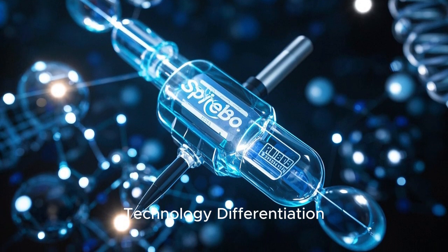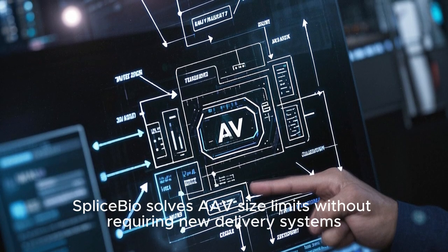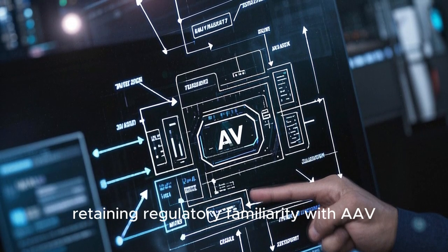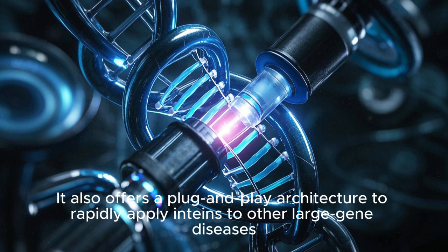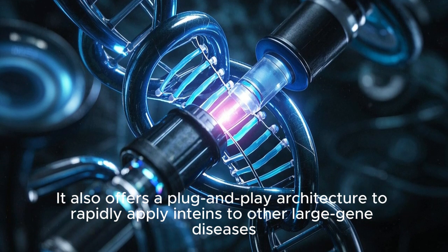Technology differentiation: SpliceBio solves AAV size limits without requiring new delivery systems, retaining regulatory familiarity with AAV, which should improve FDA engagement prospects. It also offers a plug-and-play architecture to rapidly apply inteins to other large gene diseases.